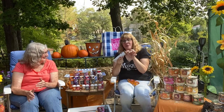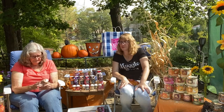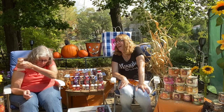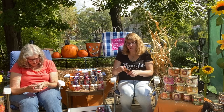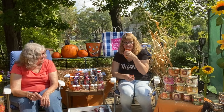This is brand new. I think this is a unisex scent. This one's nice though. It's like a woodsy citrus. What do you think of that one? Smells pretty good. Yeah. Okay, White Pumpkin and Chai. This is the one everybody's been dying to see.